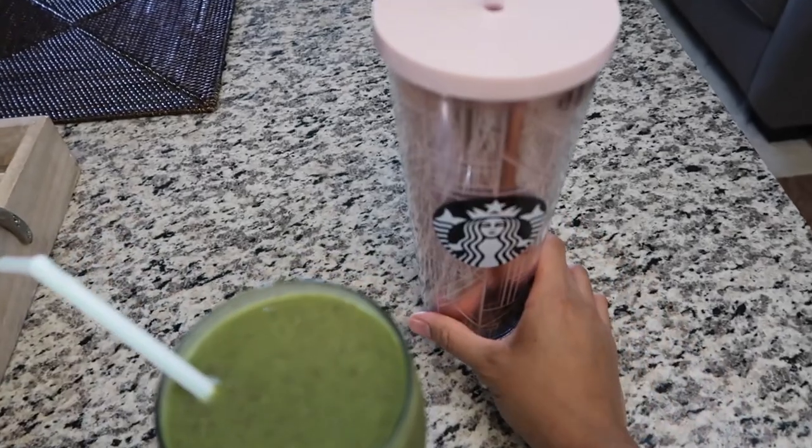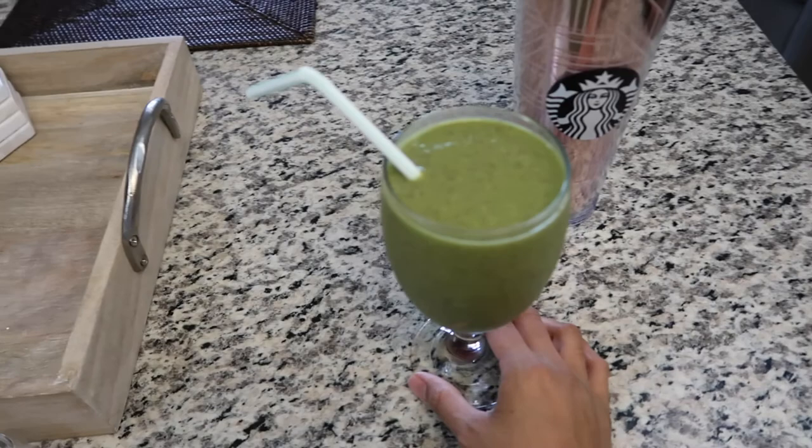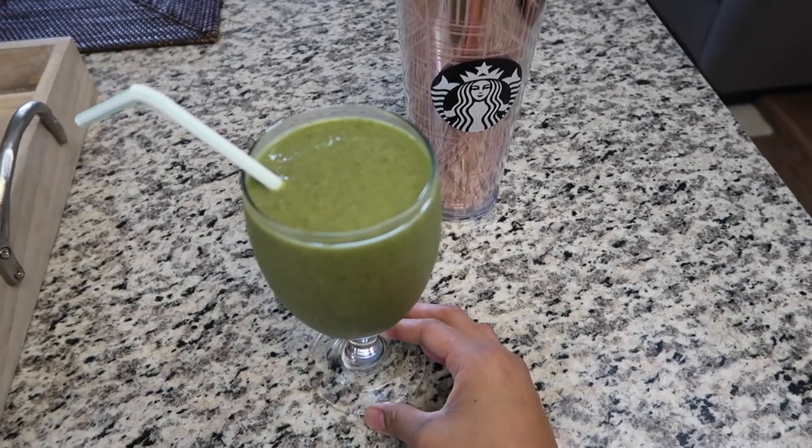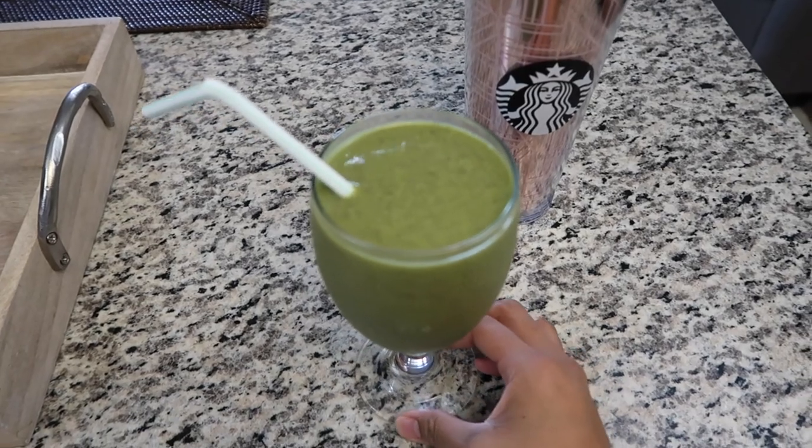And then also too, I do drink lemon water throughout the day. So this is basically my lunch. It'll keep me full right before dinner. Of course, I will have an afternoon snack, but this is my lunch and I'm gonna go ahead and enjoy this.